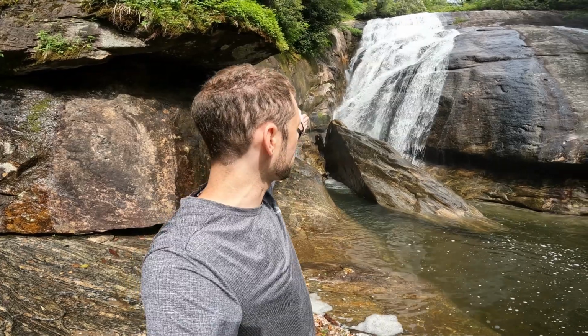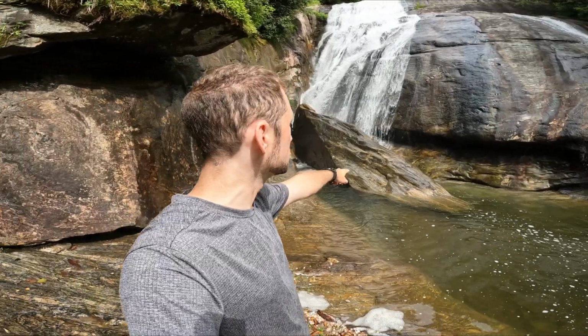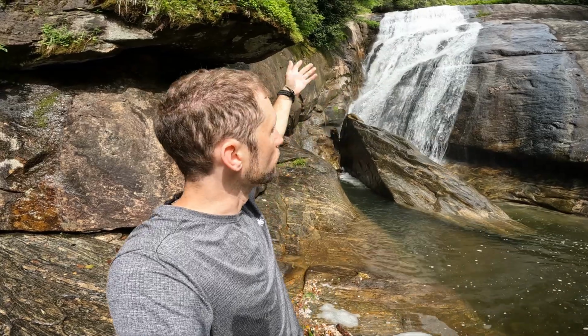It's kind of interesting how all the water kind of funnels into that crack right there. I'm guessing, but I don't know. I'm assuming this rock right here at one time was probably filling in that crack. And then over time, the water eroded it, and then it ended up falling in. I don't know, that's just my guess. I could be totally wrong, but really pretty waterfall regardless. So that's it for High Falls.